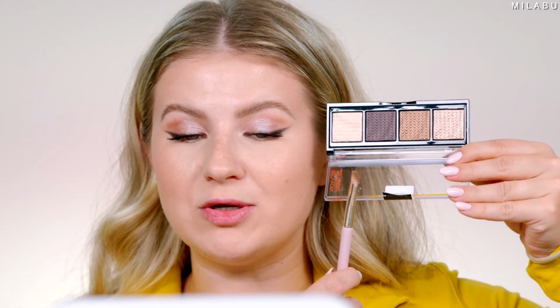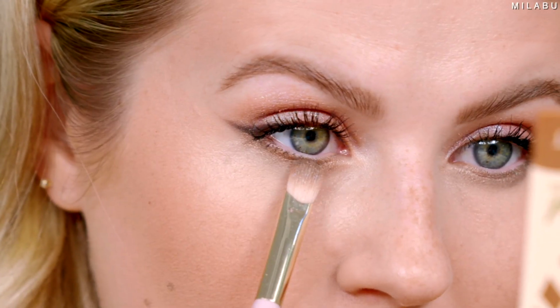For my under eyes, I'm gonna use the same palette, but just different colorway. I'm gonna use this shade right here for the lower lash line.